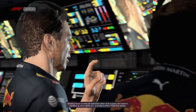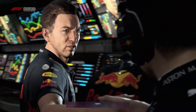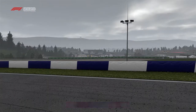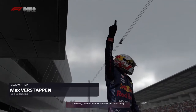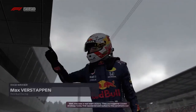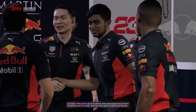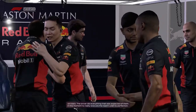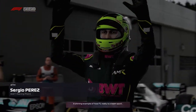Smiling faces off a pit wall after a superb win here in Spielberg, and rightly so, a brilliant effort from the whole team. So Anthony, what made the difference out there today? Well, this was a real team victory. They put together a solid strategy today that appeared well suited to the conditions out on track. The driver did everything that was expected of them in the moment to really execute the team's plan to perfection. A shining example of how F1 really is a team sport.